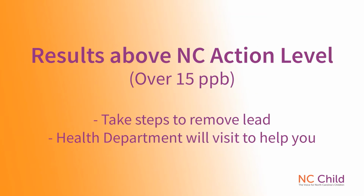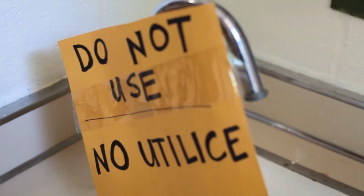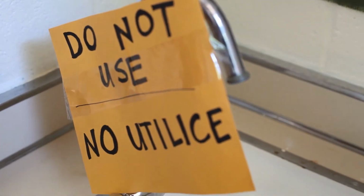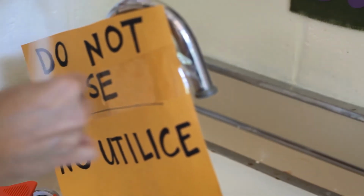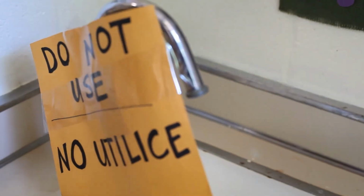For results above the North Carolina action level, the state or local public health department will notify you and come visit your center to check the tap and resample it to confirm the laboratory result. While that tap is resampled and it's being analyzed at the state public health laboratory, you want to make sure that you do not use that tap. You will place a do not use sign over the tap to ensure that no children or staff are using it.